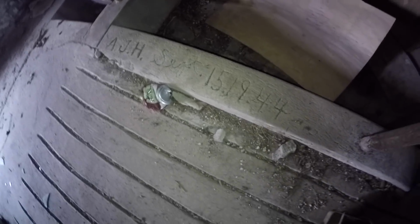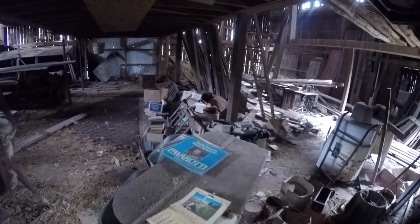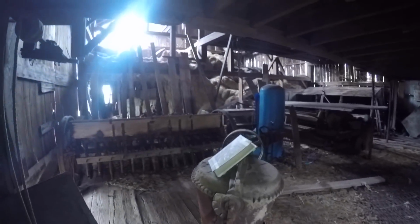Upstairs, I see stairs right over there. It'd be nice if there's some old stuff upstairs. I guess 1944. 1944. AJH. All right. More electric motors. Another good old stove. Oh, wow. That is cool. Now that's a mess.